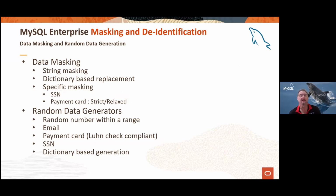We also have data masking at the string level. Some can be dictionary based, specific for Social Security and payment card, depending on how strict you want that. Last 4 digits, last 2 digits. And from a developer standpoint, if you're wanting to test out an application and you need test data for that, we give you several different ways of generating random numbers, email addresses, payment card, Social Security that are basically fake.